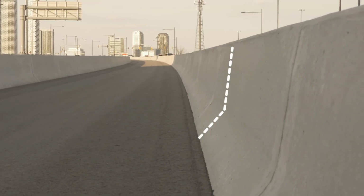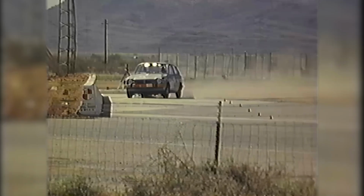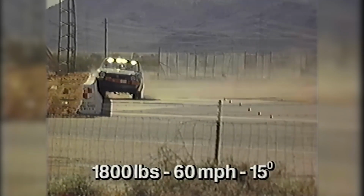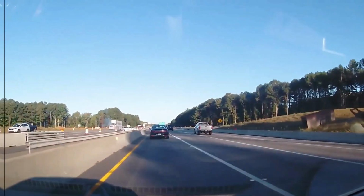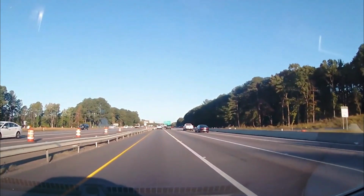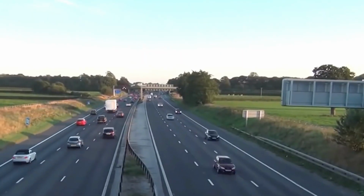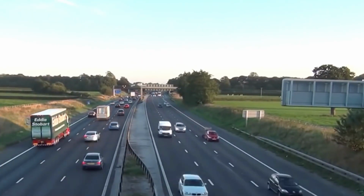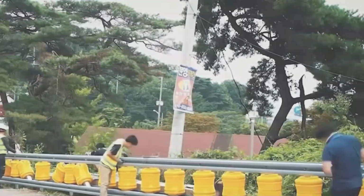Early barriers were basic and harsh, solid concrete blocks or heavy steel beams bolted in place to block vehicles entirely. They were designed to stop, not protect. In some cases, these barriers caused cars to flip, launch them back into traffic, or pierce through cabins, turning a crash into something far worse. Collisions with these early systems were often as dangerous as the hazards they were meant to guard against.